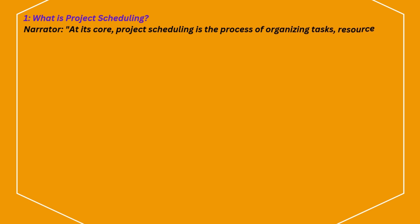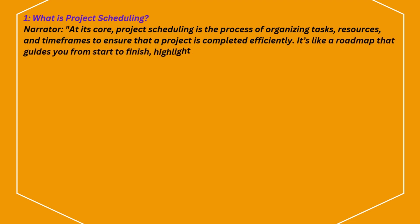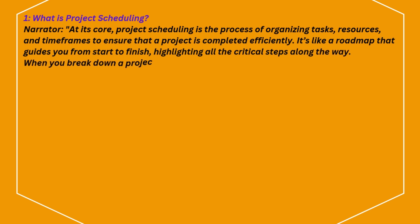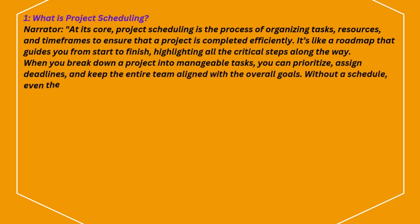1. What is project scheduling? At its core, project scheduling is the process of organizing tasks, resources, and timeframes to ensure that a project is completed efficiently. It's like a roadmap that guides you from start to finish, highlighting all the critical steps along the way. When you break down a project into manageable tasks, you can prioritize, assign deadlines, and keep the entire team aligned with the overall goals. Without a schedule, even the most well-planned project can quickly fall apart.